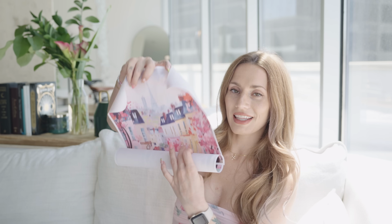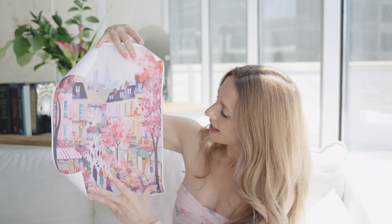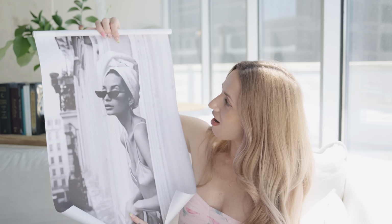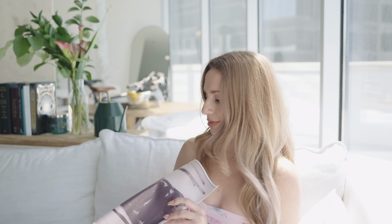This is also for my photo wall that I don't have yet, but want to have. All right, okay, so first up, I got this cute one that says yes, chef. And then this one, a little pink, colorful display. This is my favorite. I love this. Right?